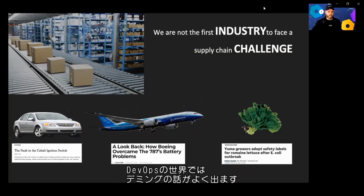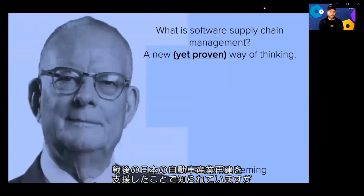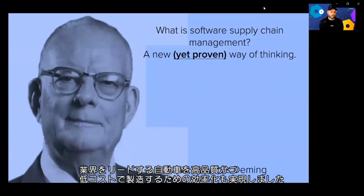And of course, in the DevOps world, we talk a lot about Deming, and Deming was well known for helping Japan's auto industry rebuild after the war, and ultimately led to some efficiencies that allowed them to create industry-leading cars with high quality and at low cost.